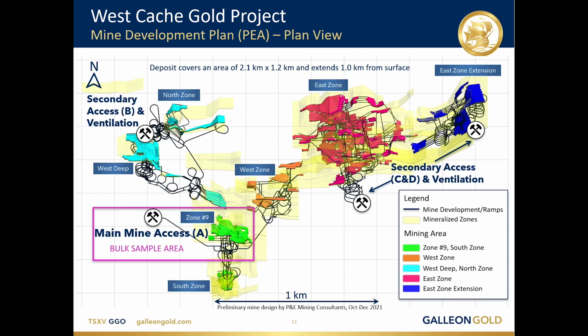And then you look on the kind of pinkish red area, the East Zone. These are big shears. We're talking anywhere from 3 meters to 30 meter wide shears, and that's going to be a very robust zone. And then you see the West Zone. Now, there's yellow in between. We just haven't drilled there. It's all connected together, so it's going to be one big zone.